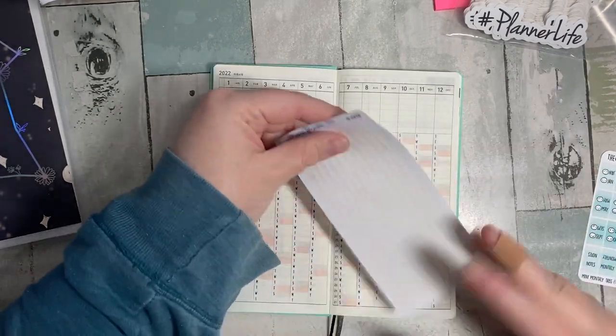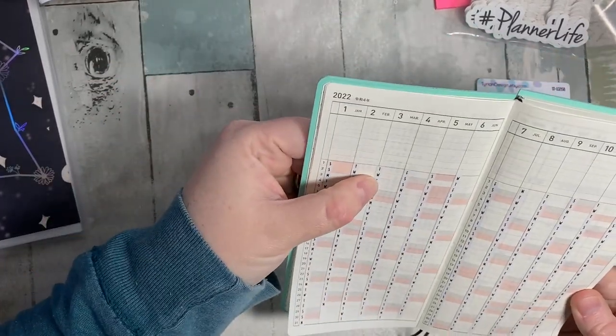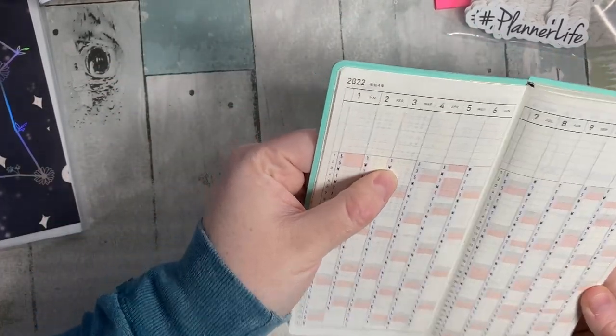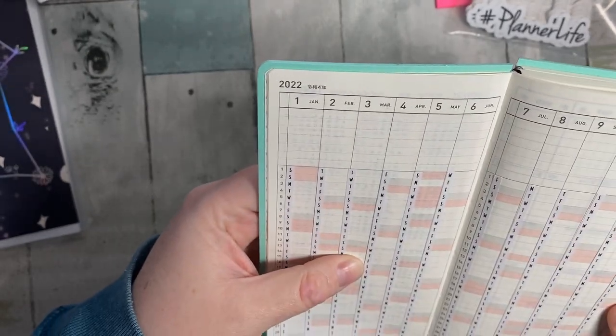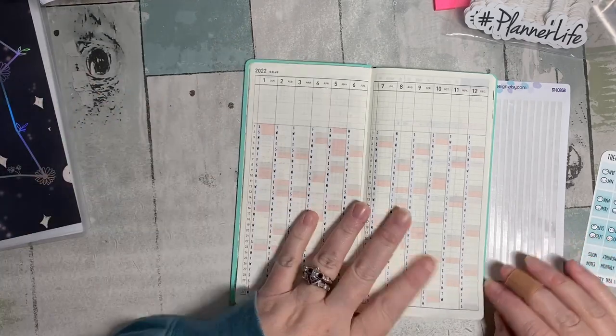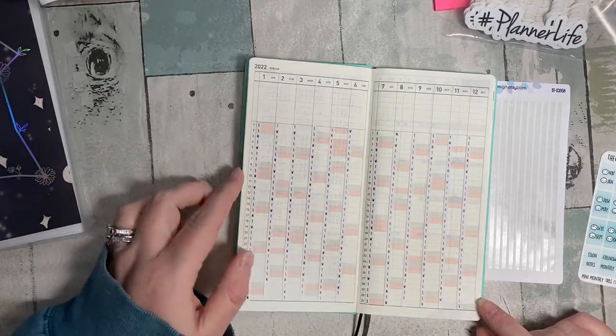Okay, guys, so you can see that they've all been placed. March took a turn, so you can see that March is not as lined up as nice as the rest of them. I took a moment and went, okay, slow down. So I feel like this could be really helpful for me now that I see the dates.